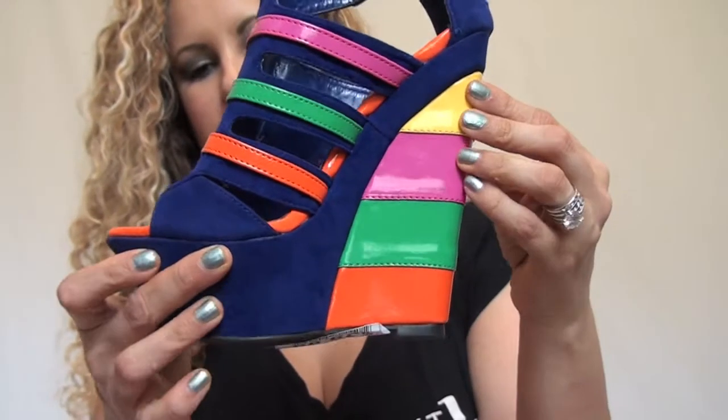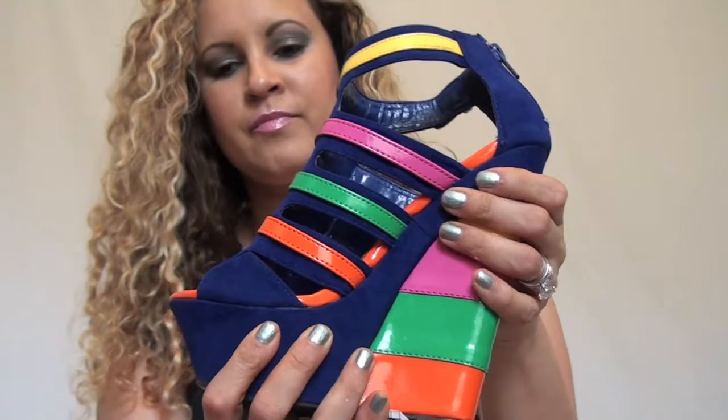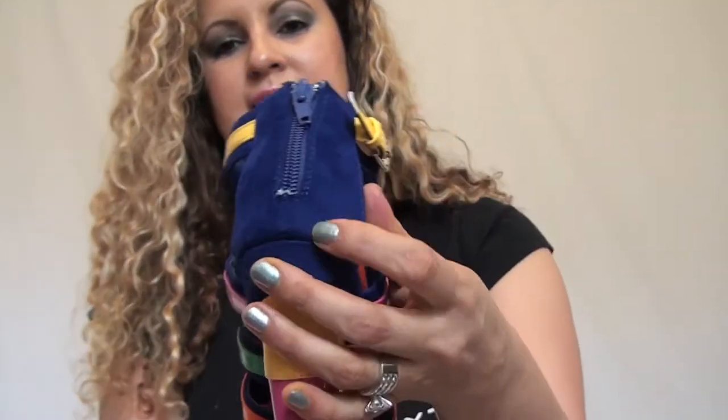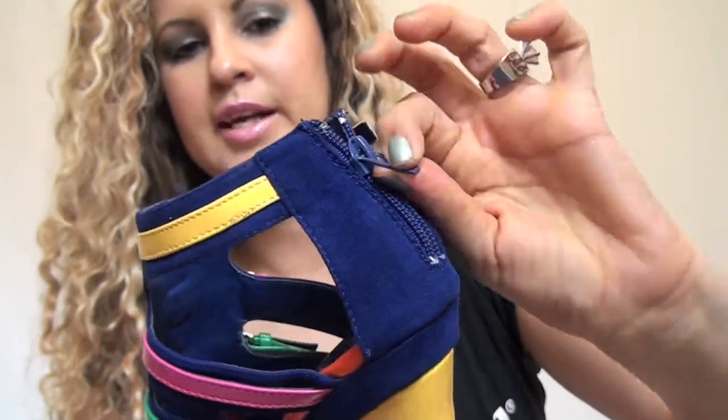Look at this wedge. This wedge is phenomenal. And it is a platform as well. And I believe this one is true to size. See how it has a nice zipper in the back? You can unzip it right there, a nice zipper.